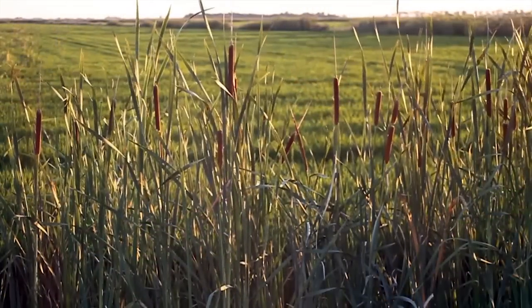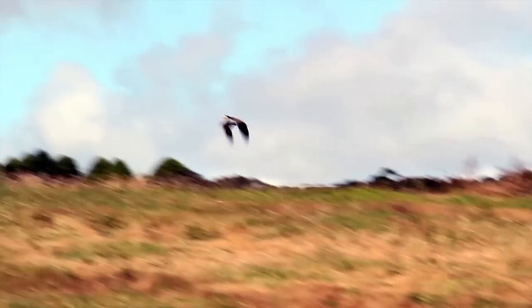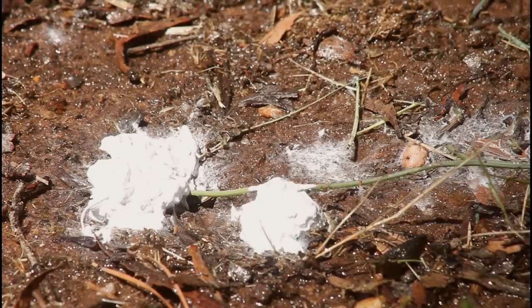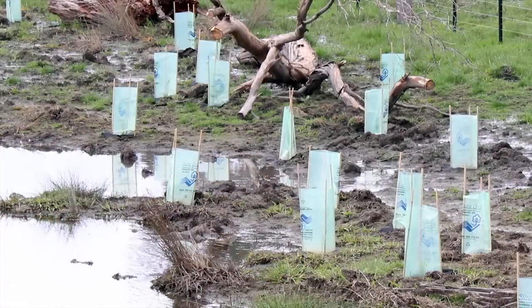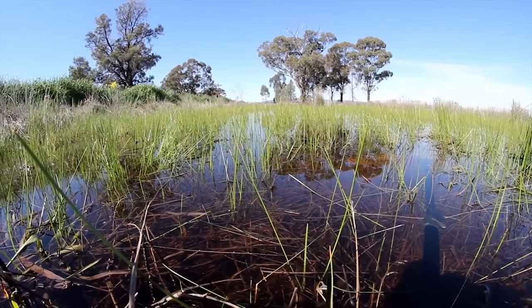Water plants' seeds and spores, and even the eggs of invertebrates, often arrive in wetlands from waterbirds. They disperse them through the landscape in their poo. In fact, waterbird poo is one of the most unappreciated things in Australia. Waterbirds do much of the hard work for us. But we can plant and transplant water plants as well, targeting the species that we want to establish.